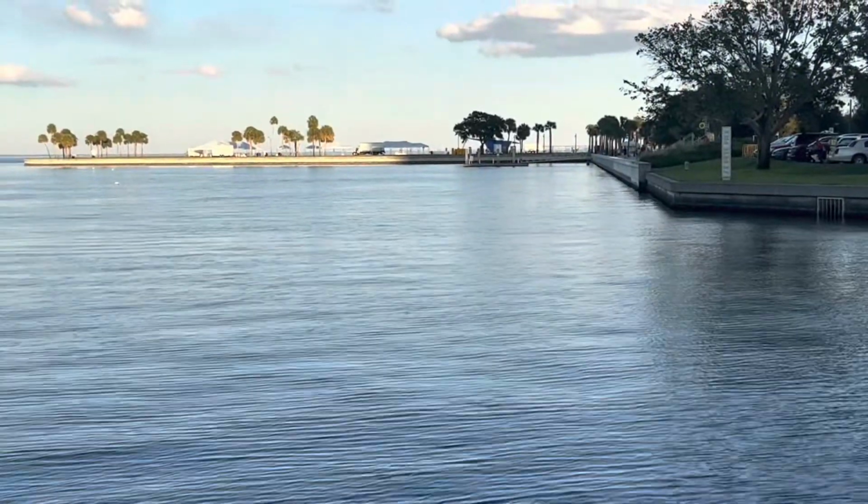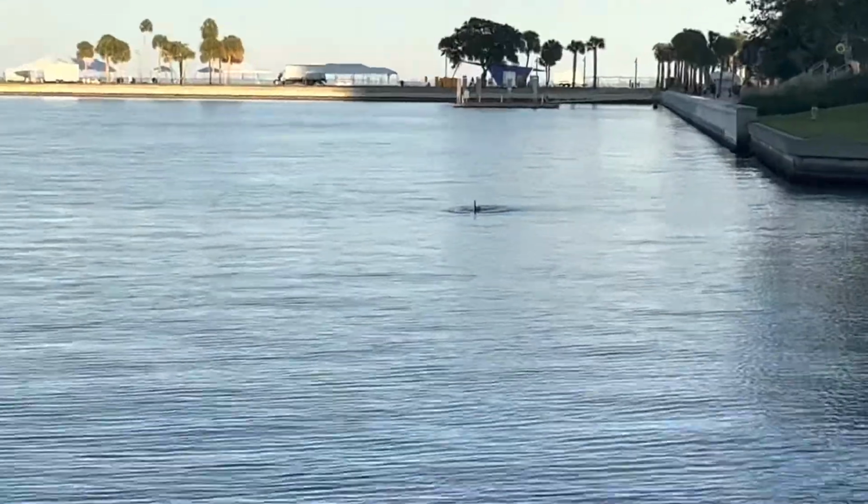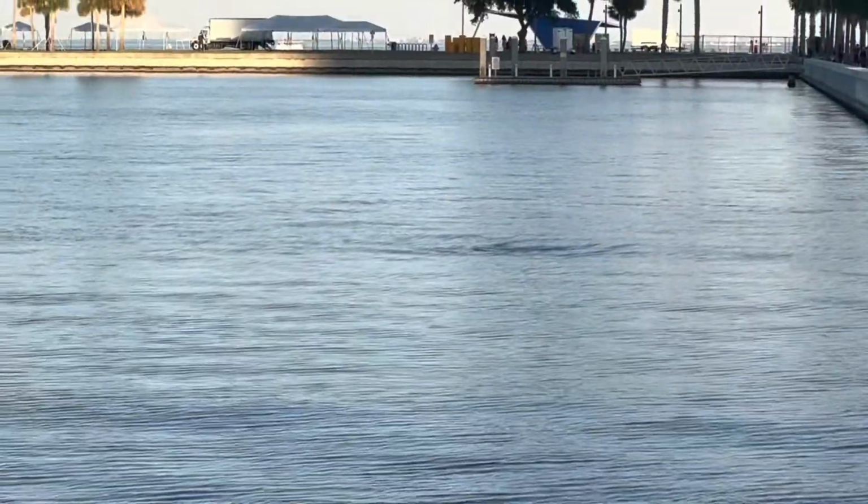Tim swimming. Oh, over there, look. Wow. That's so cool.